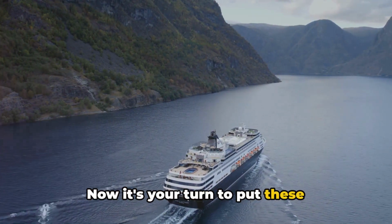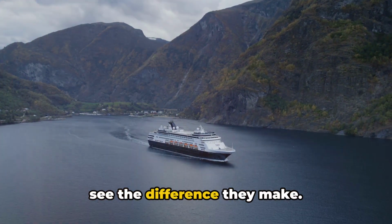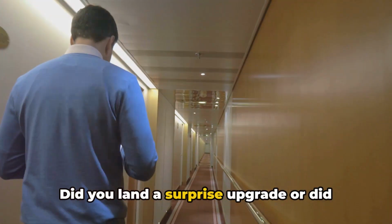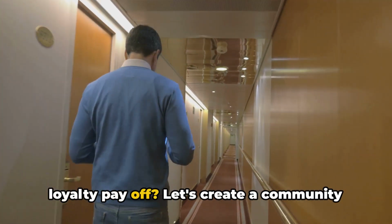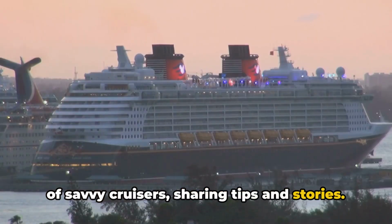Now it's your turn to put these strategies into action. On your next cruise, try these tips and see the difference they make. We'd love to hear about your experiences. Did you land a surprise upgrade or did loyalty pay off? Let's create a community of savvy cruisers, sharing tips and stories.